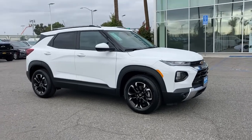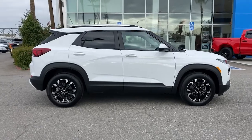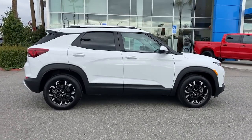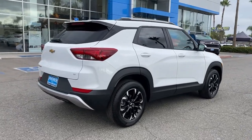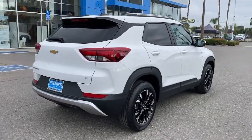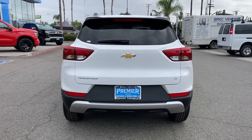Go home happy with the 2023 Chevrolet Trailblazer. Take a closer look at this versatile Chevrolet Trailblazer, the small SUV that's big on convenience, comfort, and modern style. Its striking good looks and can-do design inspire you at every turn.